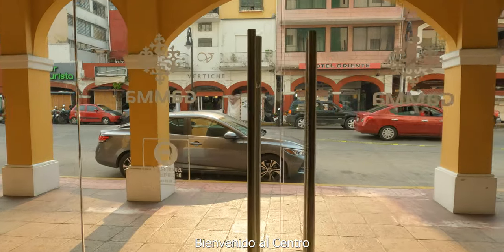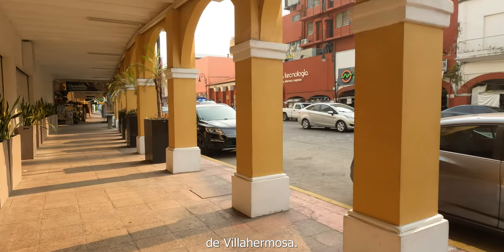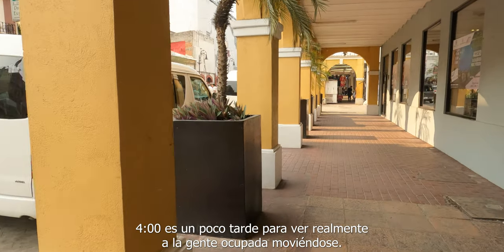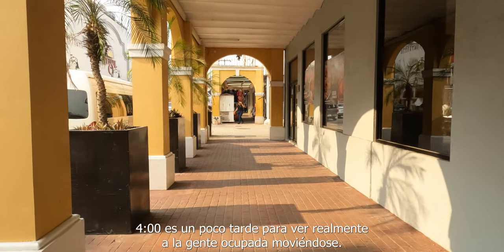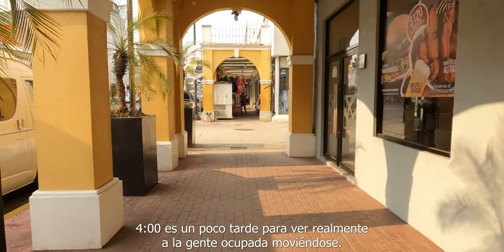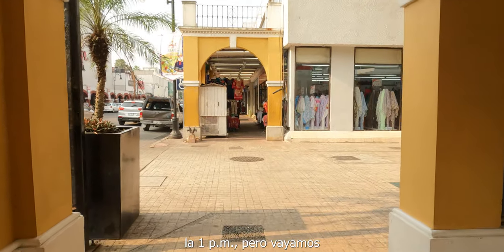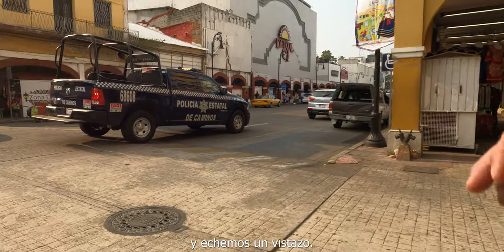Welcome to Centro de Villahermosa. Yeah, already, like I said, 4 o'clock is a little bit too late to really see the bustling people moving around. I've got to get out here a little bit earlier, maybe around noon or 1 p.m. But we're gonna go through and take a look.